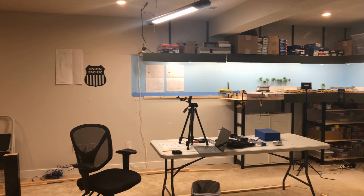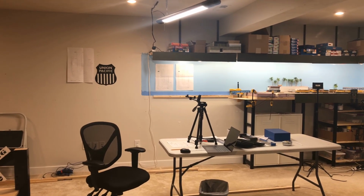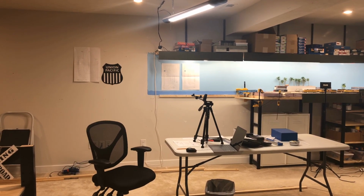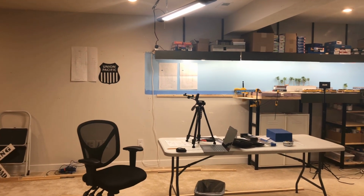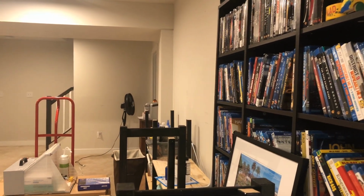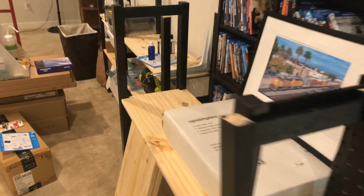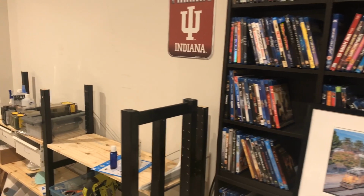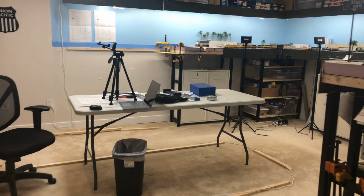So for this part, I'm going to grab the gimbal and just walk through the layout room and show you where everything will be. It's mocked up on the floor, the new part. So we'll just walk through real quick. Out here is where the staging would be. It's going to be on some of these IKEA shelves along the wall there. So here's where the bridge would be, right when you walk across through this room.